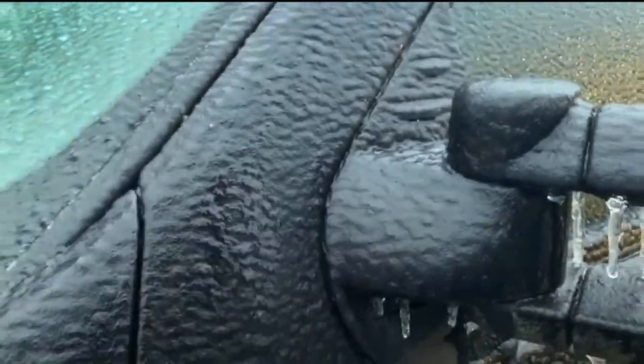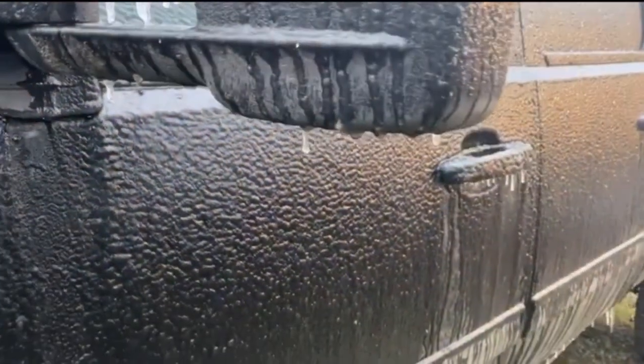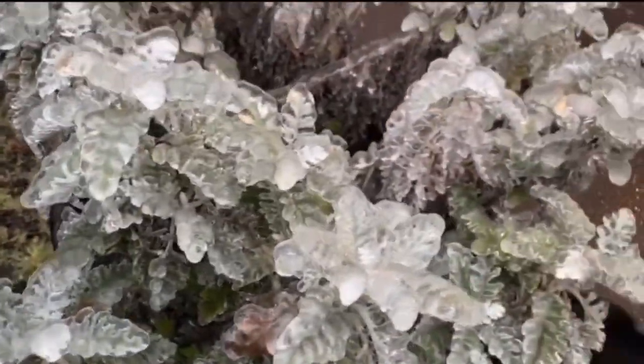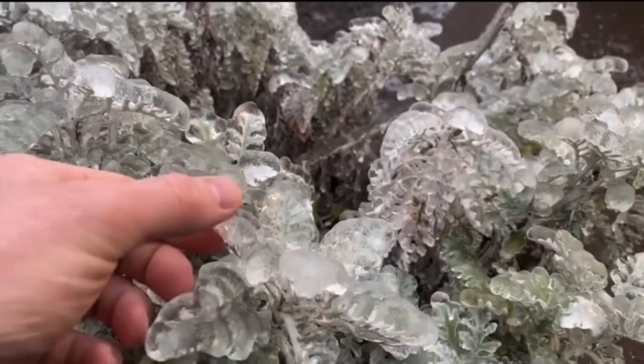Crazy. I mean, it's just coated. It is just coated in ice. This is nuts. Look at this. You could hear me crunching on it. Look at this plant. Look at this.